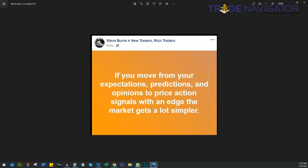Does this make sense? Like I said, I'm on my knees here, praying to you with my hands, begging you. Get rid of your expectations, get rid of your predictions, get rid of your opinions. Just follow price action. Your life is going to be a lot easier. The market's going to be a lot easier.